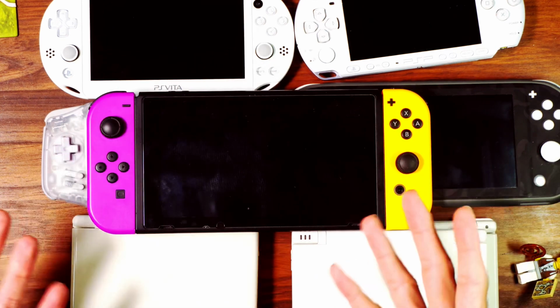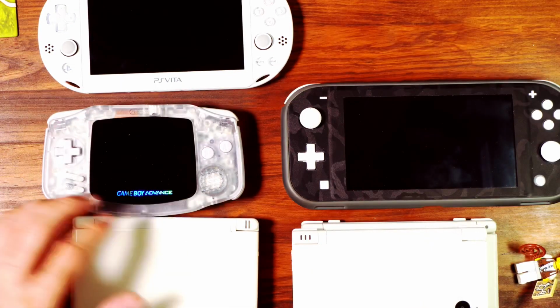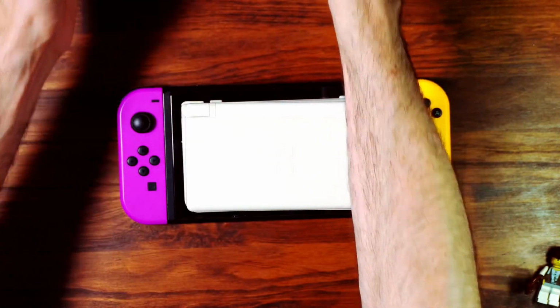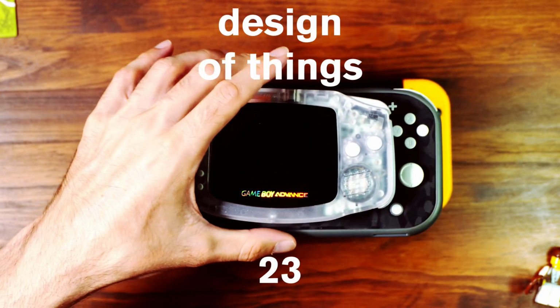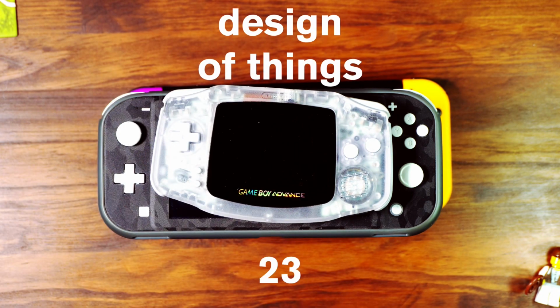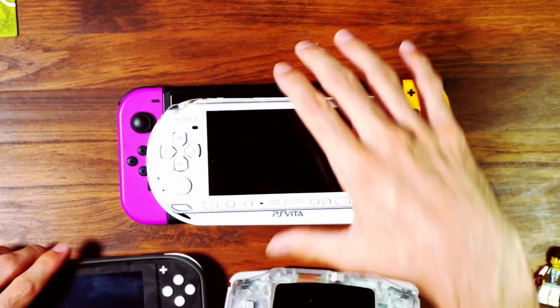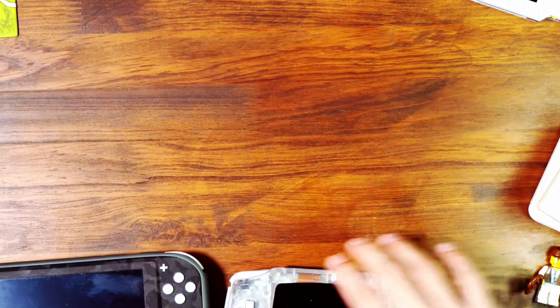Let's examine the design of portable consoles to find what makes them fun to use. Then you can judge the Steam Deck based on these lessons from history. Design of Things 23: Special Portable Console Design. With over 30 years of portable consoles, there is a lot of material to draw on.